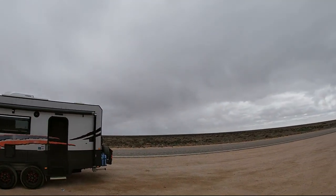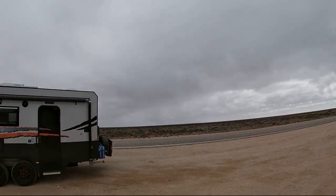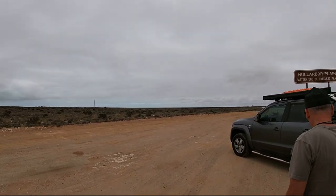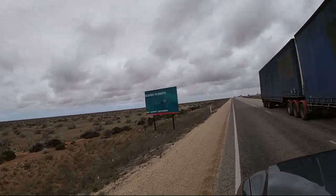Okay, so here we are, the start of the Nullarbor Plain. We're going to cross the Nullarbor. Something we've been looking forward to. Another little challenge. Tell you what, there is absolutely nothing out here. Naturally. Lots of rubbish, actually lots of rubbish. Anyway. A couple of days of nothing, I think.